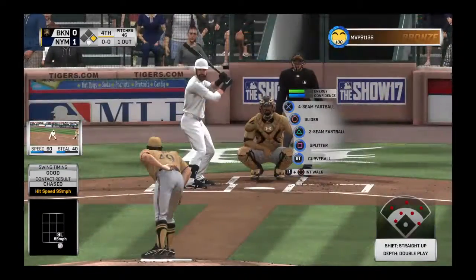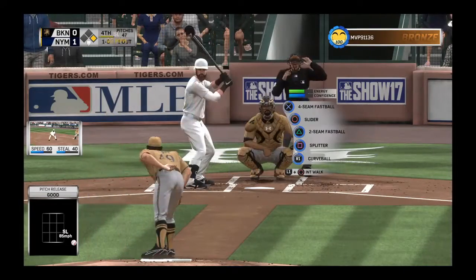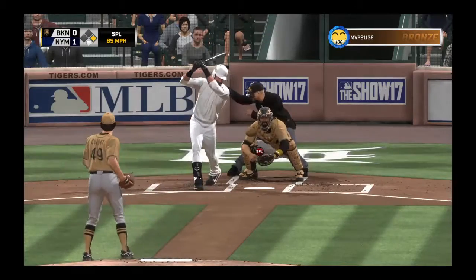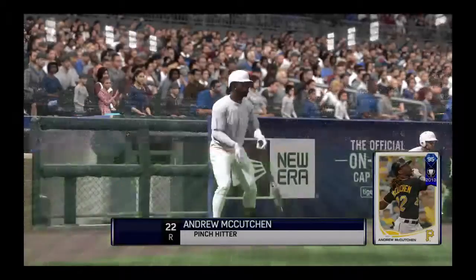Now to the plate, Charlie Blackmon. Looking to put the ball in play here. He went down on strikes in his first at bat. And a good idea to hold off on that swing. It's ball one. That swung on and missed. We're even at 1-1. Andrew McCutchen.